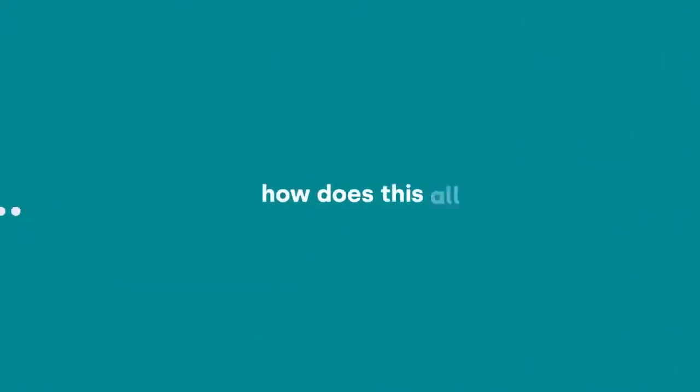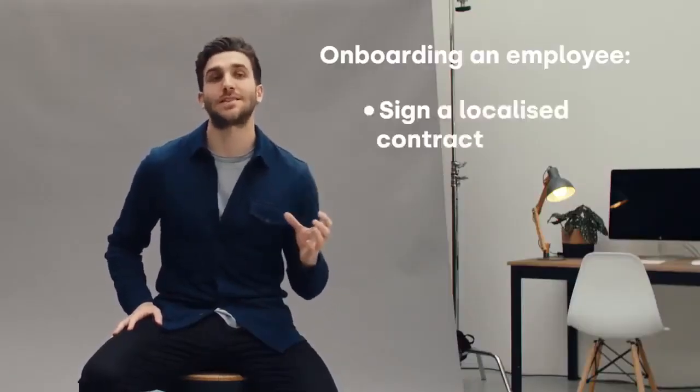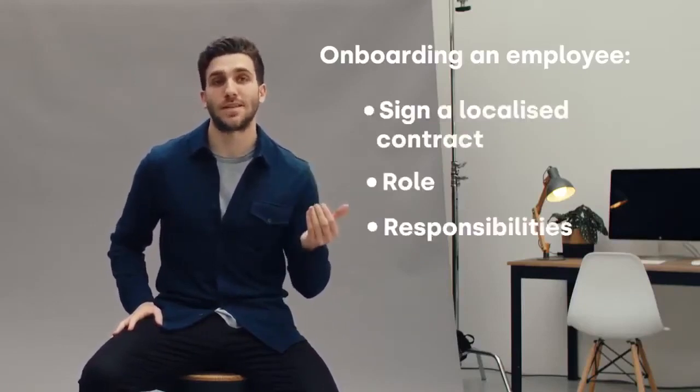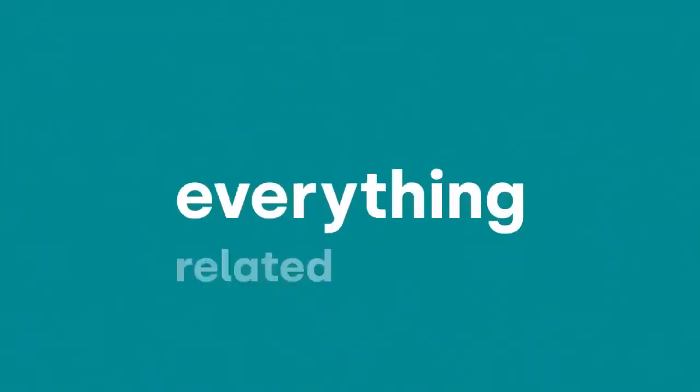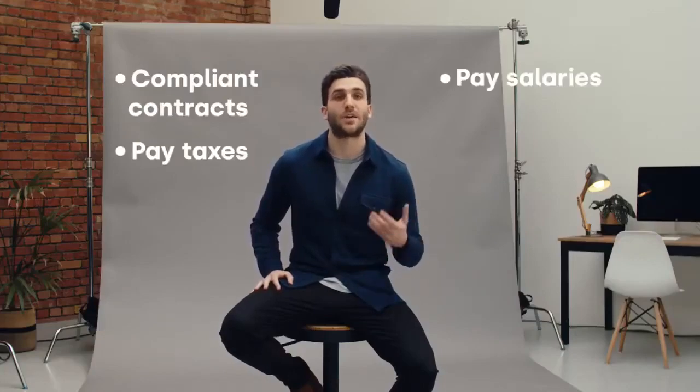So, how does this all work? While an employee will be on the payroll of the EOR, they'll still technically work for the company using the EOR, just like any employee. When the EOR onboards the employee, they'll sign a localized contract with explicit details of their role and their responsibilities at the company where they're working. So on the EOR's end, they handle everything related to hiring. That means creating the compliant contracts, making sure income taxes and salaries are paid, and covering social contributions as well. Basically, all statutory requirements in that country.